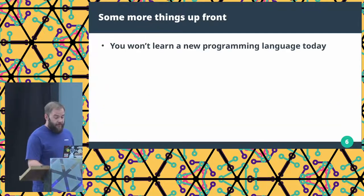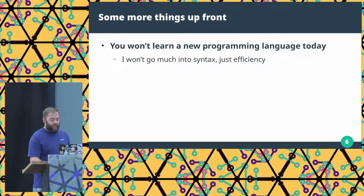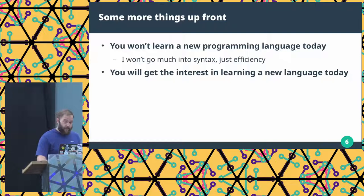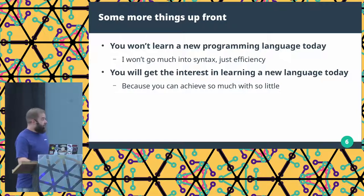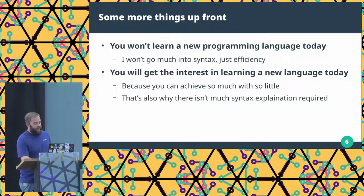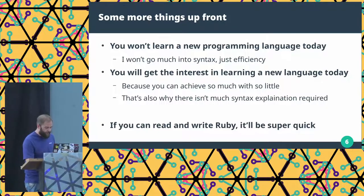Some more things up front. You won't learn a new programming language today. The syntax is pretty easy to understand. If you're proficient in English, then you probably understand everything we're about to do. But you will get interested in learning a new language. That much I can promise you, or at least I hope, because you can achieve so much with so little, as you will witness. And if you're proficient with Ruby, then you'll probably understand most of it right away.